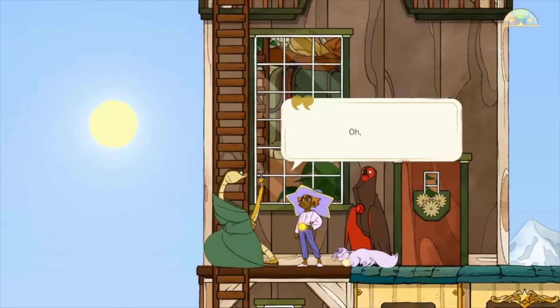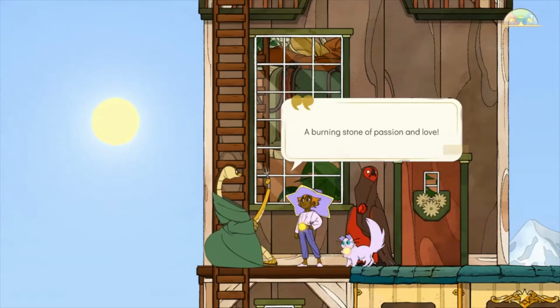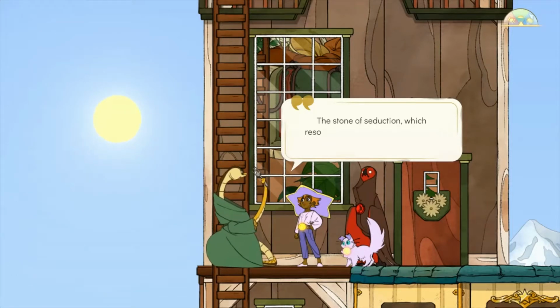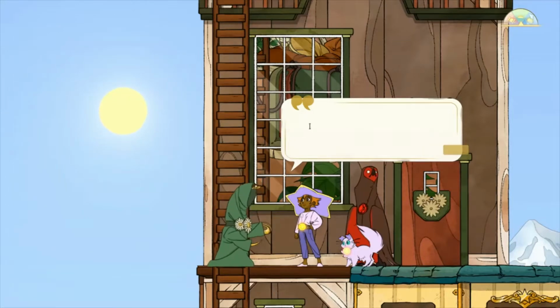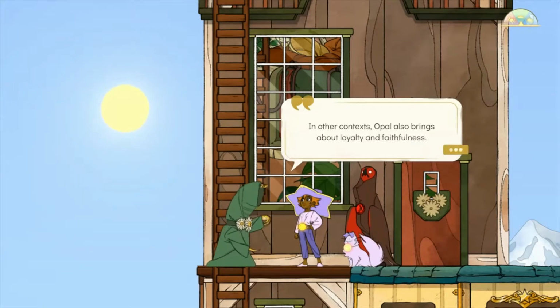Here, you can have an opal. Oh, an opal! A burning stone of passion and love. The stone of seduction, which resonates with burning desires and releases inhibition, but stabilizes emotions as well. In other contexts, opal also brings about loyalty and faithfulness.